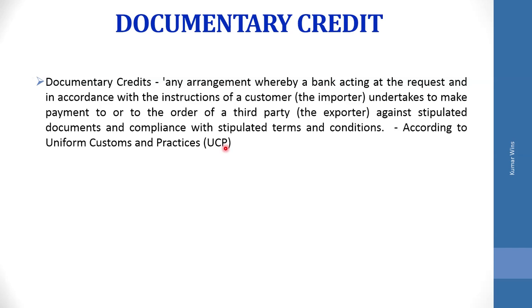So if you look carefully at this definition, you can make it very clear that the payment to the exporter is guaranteed. At the same time, the terms and conditions mentioned in the documents, it could be quality specification, it could be timing of shipment, it could be packaging specification, these terms and conditions are also protected, also taken care of in favor of the importer. So yes, it reconciles the conflicting interests of buyer and seller, because the interests of both buyer and seller are protected.